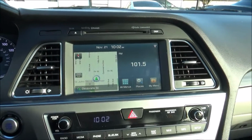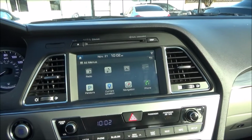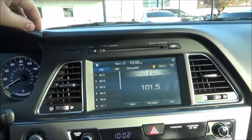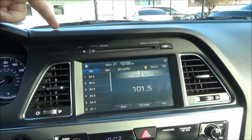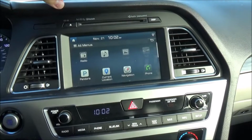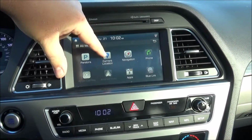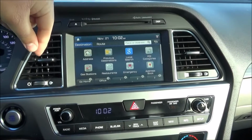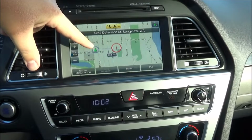And here is the infotainment system. Right now we're on the home screen. Go to all menus. First we'll check out radio. You have AM, FM, Sirius XM, and SoundHound. Pandora. Do have navigation. There's your navigation map.